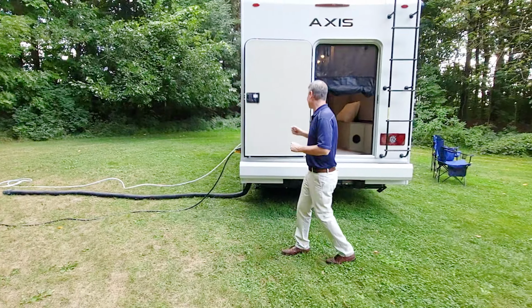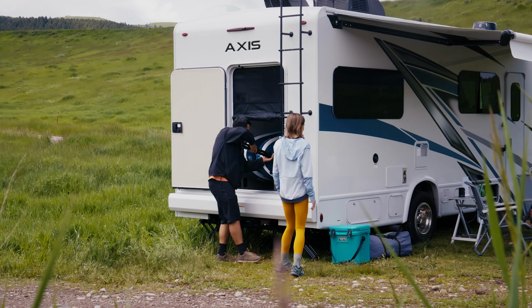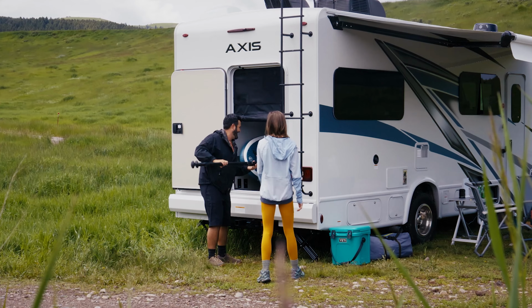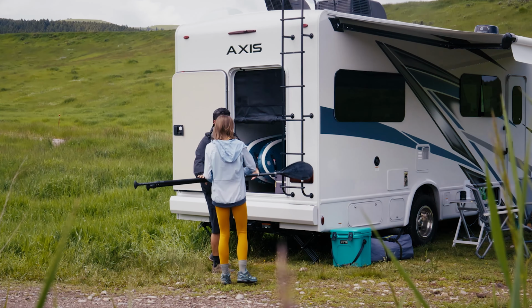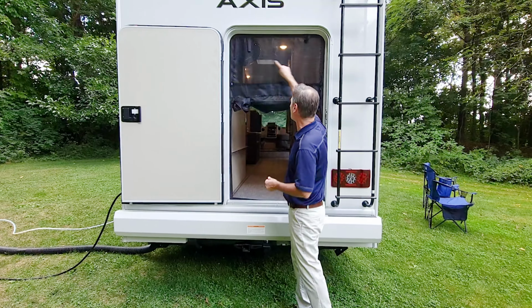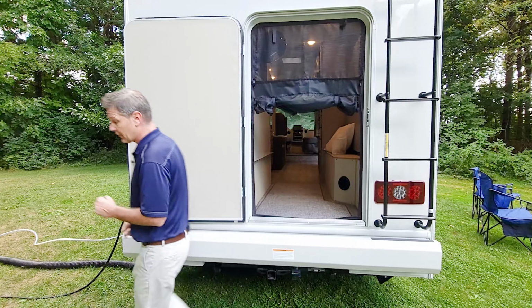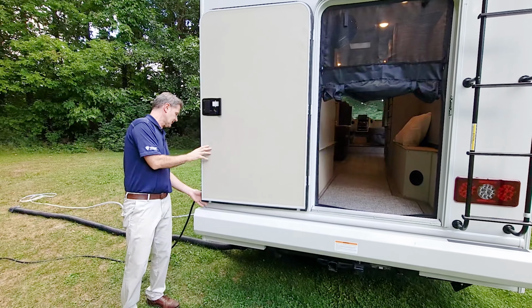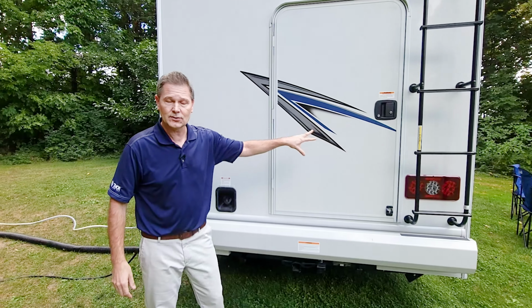In the back, we have the large opening here. This is where you're going to put in your canoes and your mountain bikes and everything else that you need. This screen door folds down, so when you're back here, you can catch a breeze, or you can open these up completely, so you're going to get a lot of ventilation out here. The door has a little latch, so if you want to shut it, you just undo the latch and then you shut it, lock it, and you are secure.